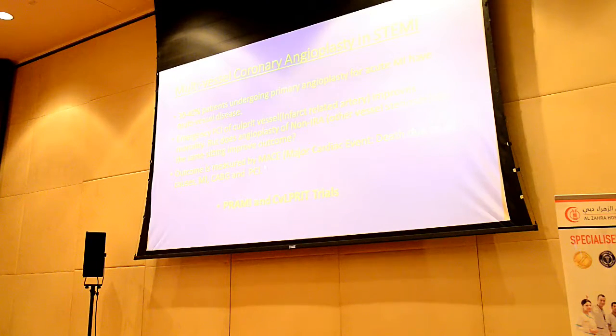When we look at outcome, we call it MACE, major adverse cardiac events, which consists of death due to all causes, MI, bypass surgery, and PCI. There were two trials, PRAMI and CULPRIT. They looked at stenting not only the culprit lesion, the blocked artery, but the other blocked artery in the same sitting, which I did in my previous patient.